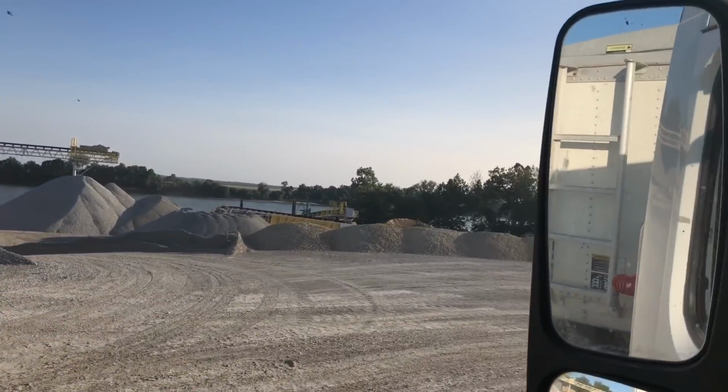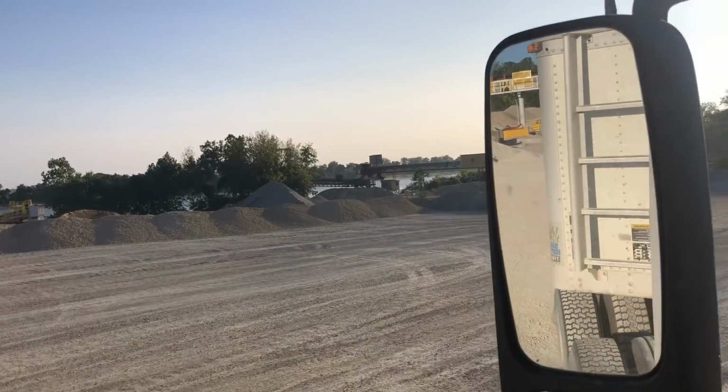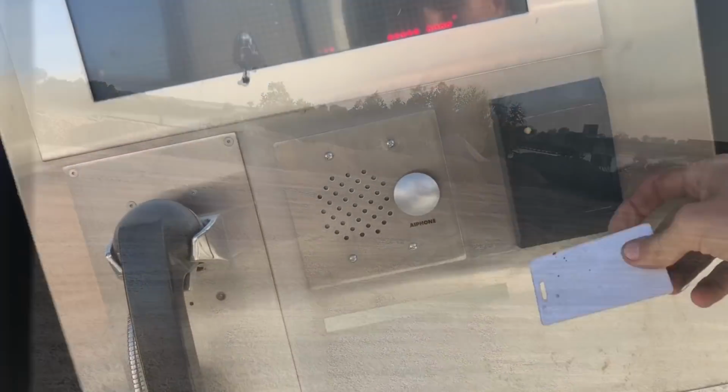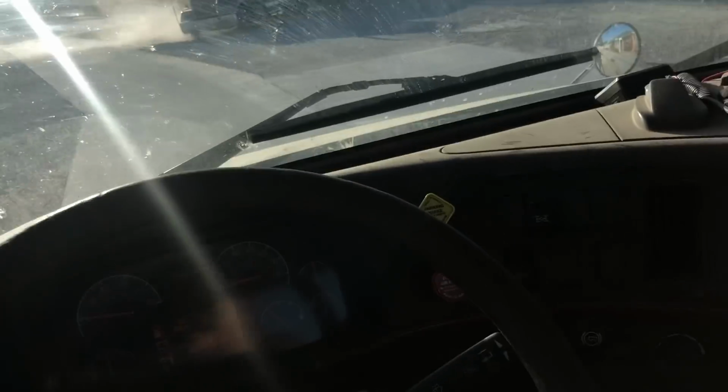It's a pretty view out there across the Ohio River. Just fields for miles, river bottom ground across there. Maybe we'll scan, maybe we won't. All right, we're scanned, scaled in.